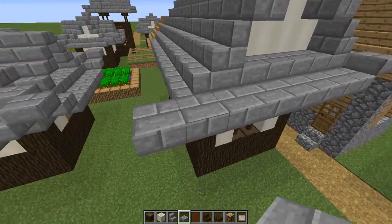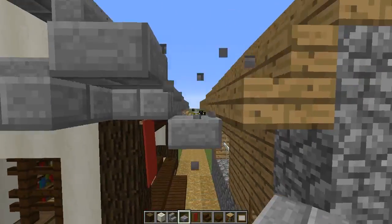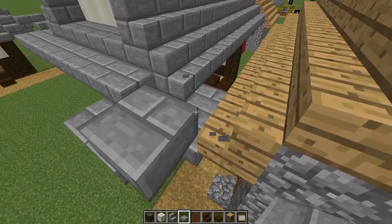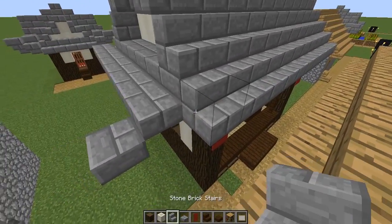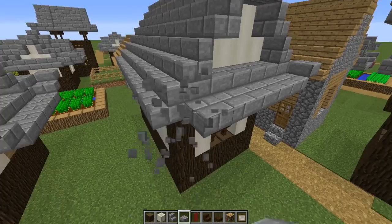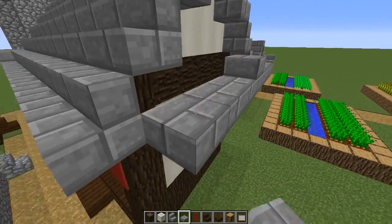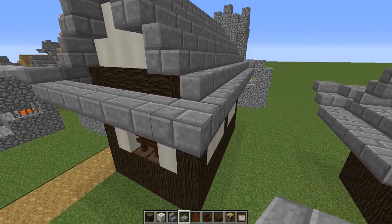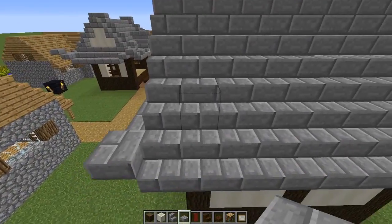For the end bits of my roof detail here, I'm simply just going to make the roof come up like so. So just to have that little overhang, you could bring it out, but then you're going to have the problem of it being in the middle of the walkway. So if you don't like that kind of look, I'm just going to do a little roof detail like this. And that's my little roof hang up on the end there. And I'm going to do this line here as well, like in my huts and houses.